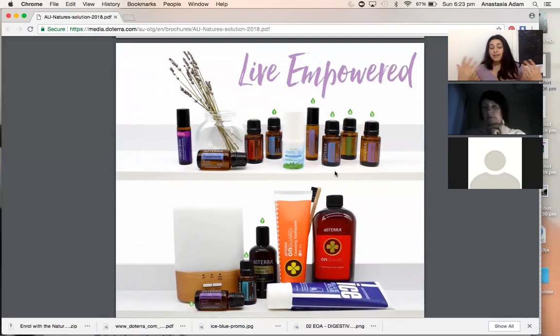Digestin 3, this is for digestive upsets. So it's another really important one to have in your cabinet.